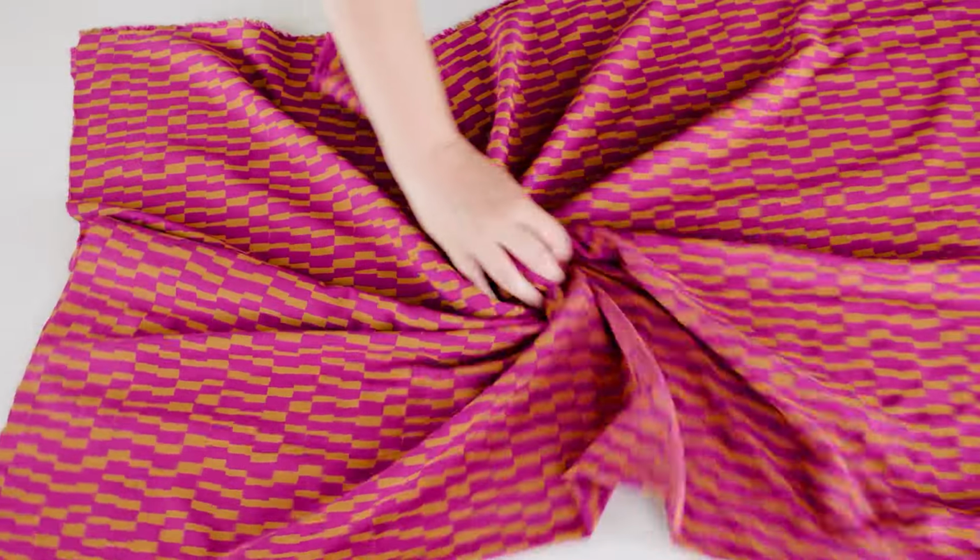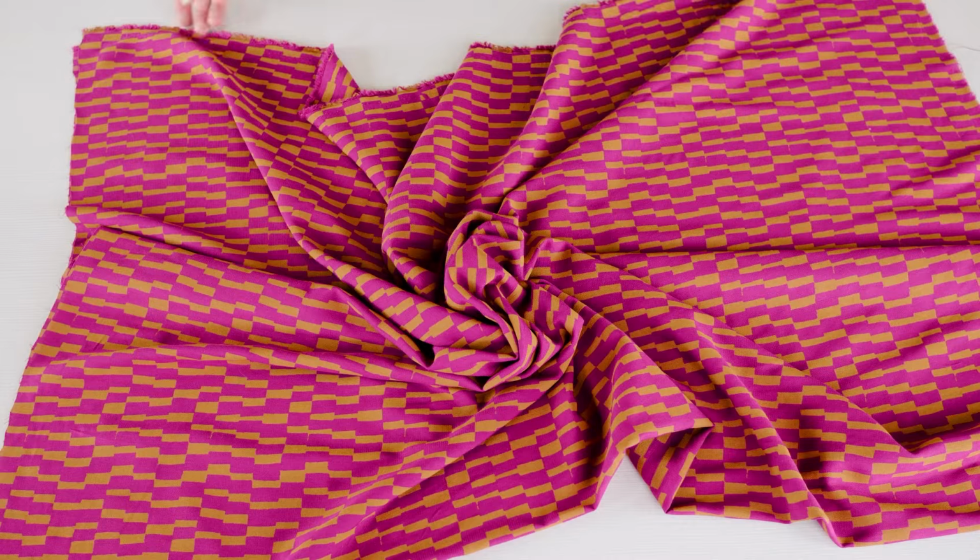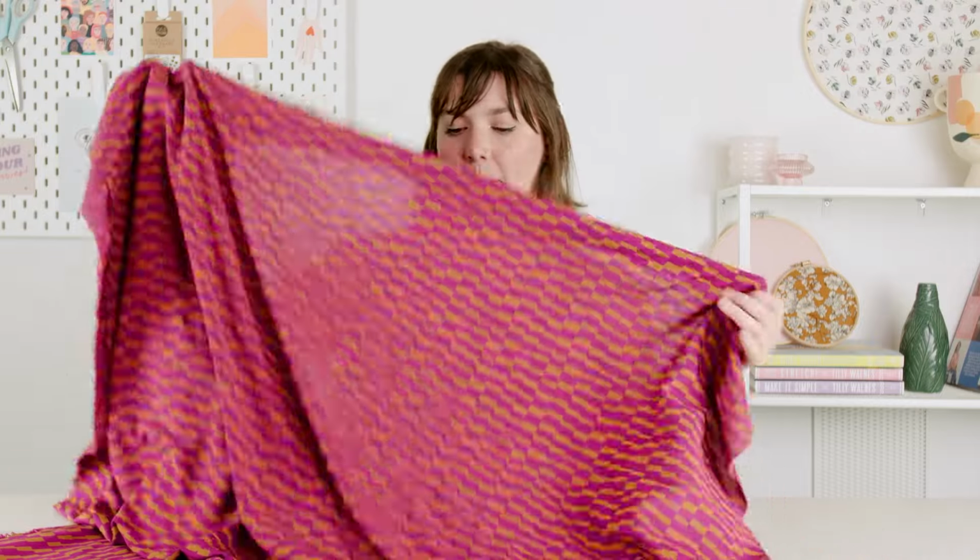It's just so light and airy, and I'm so in love with this color scheme we have going, where we have this vibrant dahlia pink paired against the earthy ochre. I think it is so gorgeous. This is really nice for tops and skirts, really beautiful for dresses. I would say it's not 100% opaque, so if you are doing a more close-fitting skirt or even trousers, you may consider lining it.